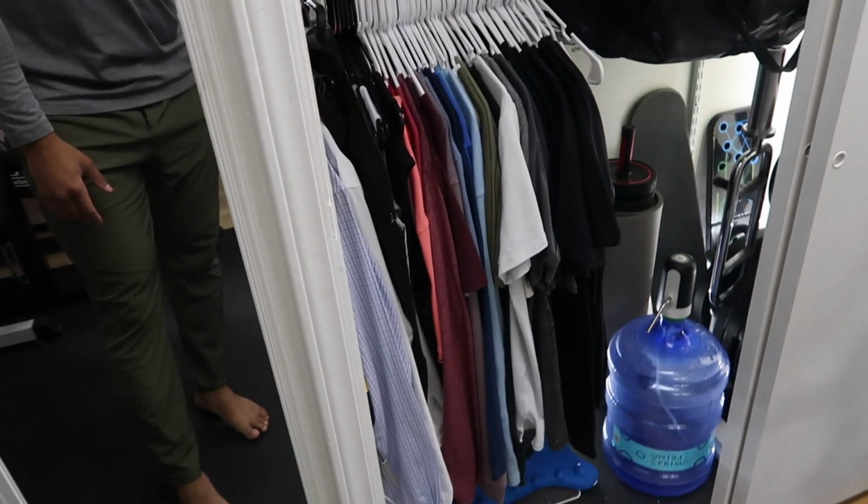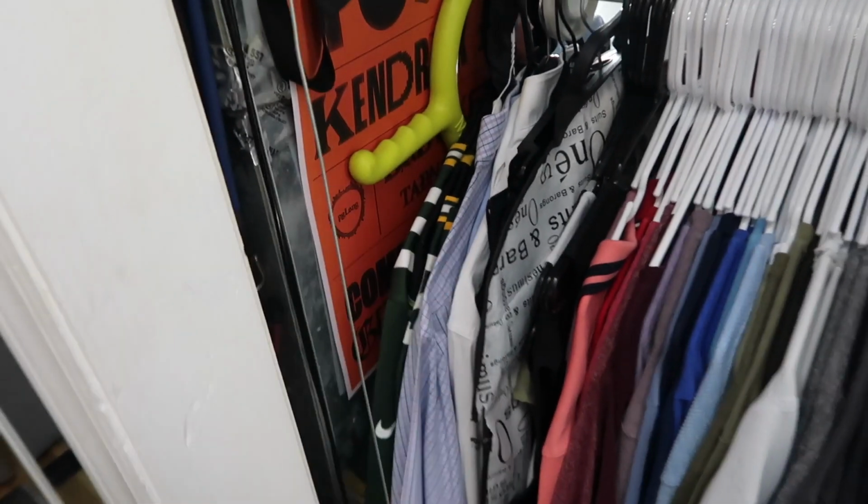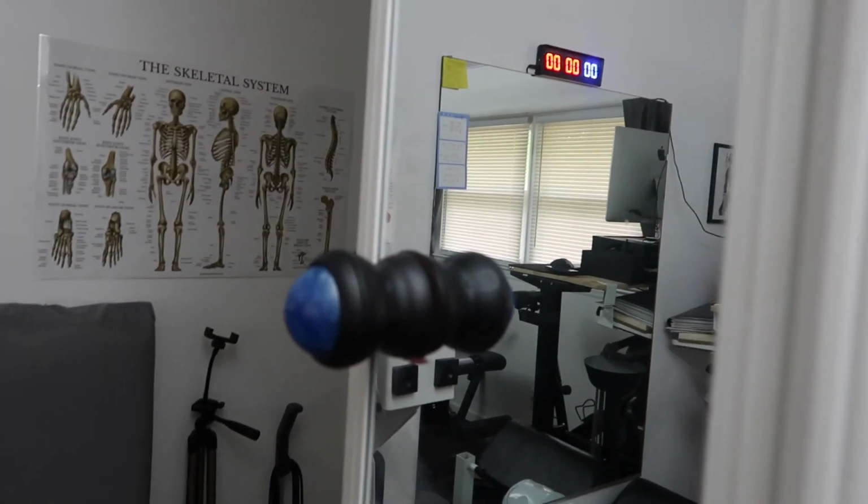So the closet has my weights in it, but the other side of the closet is like my actual closet. I got kicked out of the bedroom closet, so that's that. We got a couple of little miscellaneous things in here like jump ropes and maybe a couple more attachments, this little muscle hook. That's it. I think that's pretty much it. Little massage roller on this mirror over here.